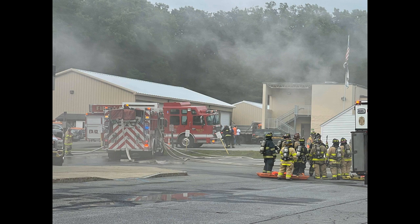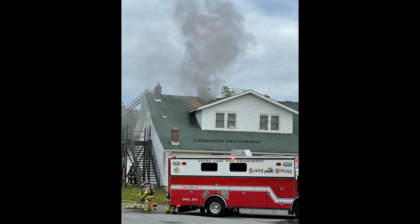Clifton Park, standby, scene of a structure fire. Number one, Town Hall Plaza, Town Hall. Tac four for operations 1614.